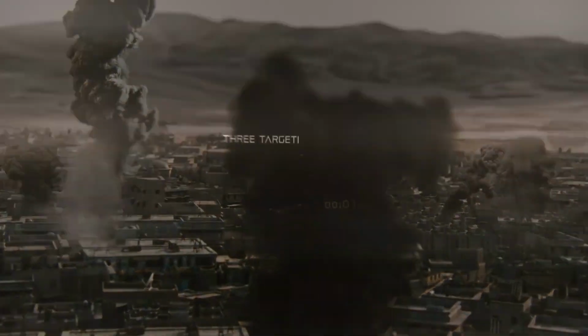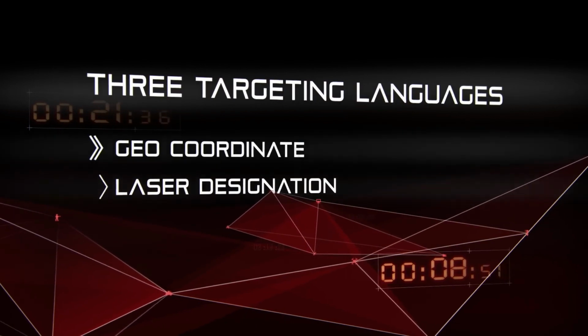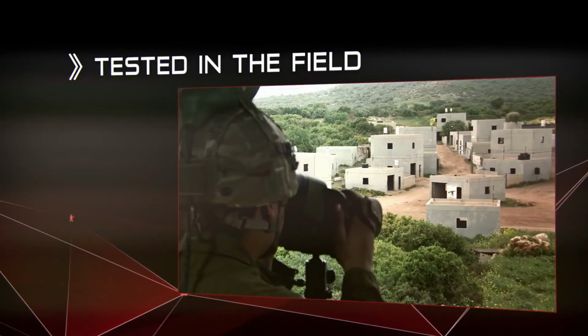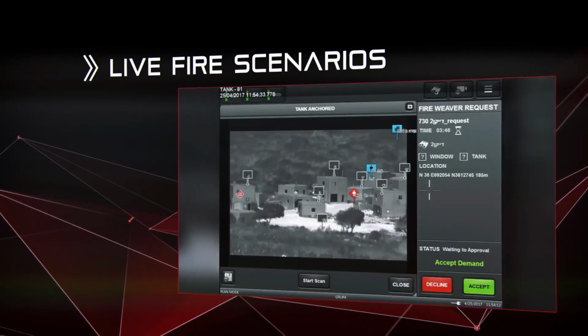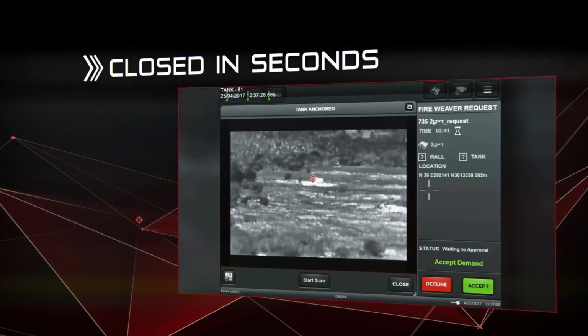FireWeaver uses 3 targeting languages: geo-coordinate, laser designation, and electro-optical pixel. The system has already been tested in the field, including many-to-many and live fire scenarios. For the first time with FireWeaver, the sensor-to-shooter loop is closed in seconds instead of minutes.